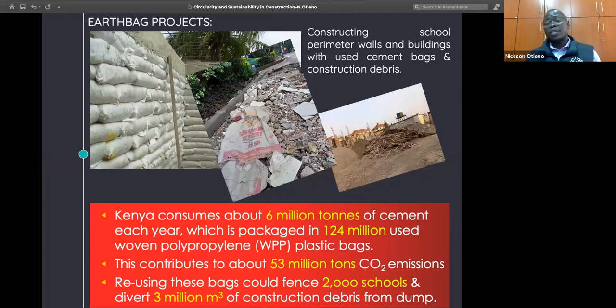So we thought, what if we took these materials, since the solutions are already out there, and reused the cement bag? Our calculation showed that we could fence over 2,000 schools. Imagine the perimeter, with some schools being 4 hectares in size. You are able to fence about 2,000 schools every year using those materials. And this would divert 3 million tons of construction debris. Remember, on construction sites we also have waste, like plaster, bulk aggregates, or soil from excavation that gets dumped. So if we encouraged reuse of these bags, cutting them into nice pieces and then refilling them with some of the debris from the construction site, we could create something like that.